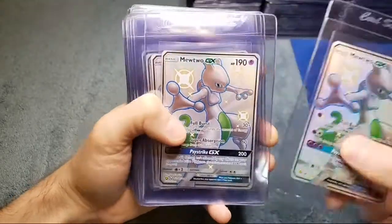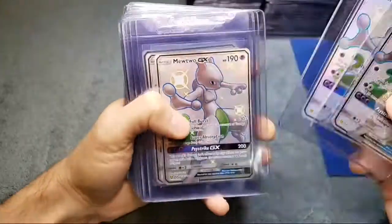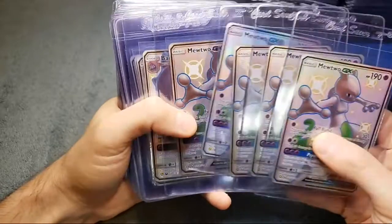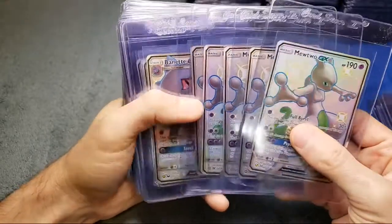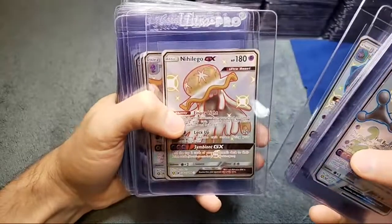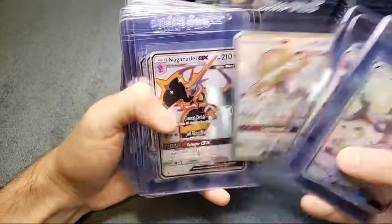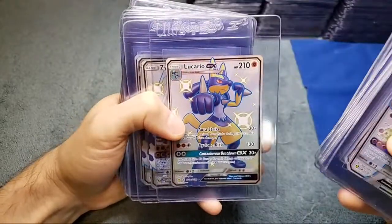We got Mewtwo. This is one of my faves out of here. This one I think is 40, 50 bucks. And I bought a few of these by themselves because it's just Mewtwo. Nice artwork. Shiny. There's 5 of those. We got Bisharp. 2 of those. That goofy looking guy there. A Ganondorf. Got one of those. Got a Lucario.